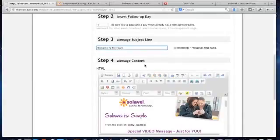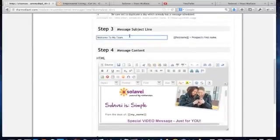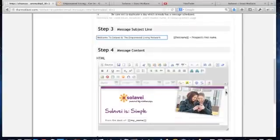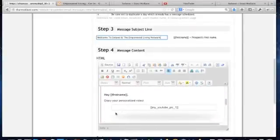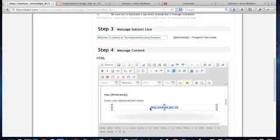Okay, and then you go down here. Of course, I called it, what did I call it? Welcome to Solavei and the Empowered Living Network. Then you're going to go down into your actual content of your email. You can see it's a really pretty looking email. And right here, see this box? This is where your video is going to show up, or a picture of your video. What you're going to do is copy that link right there that says pick one, and put in yours.